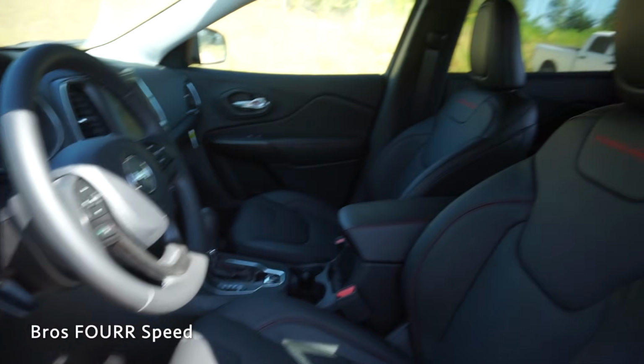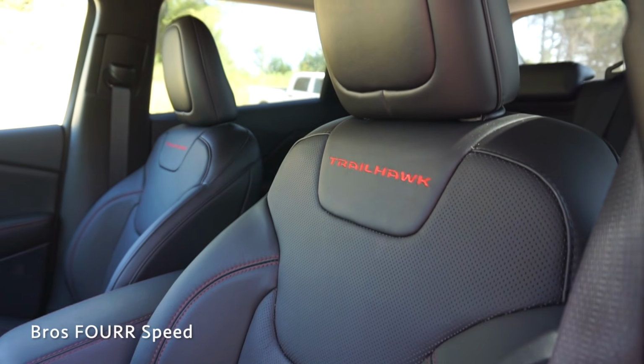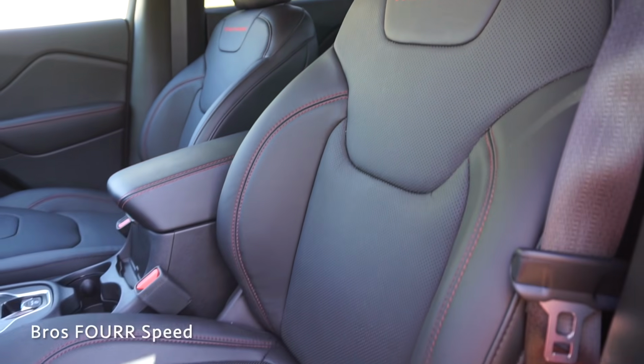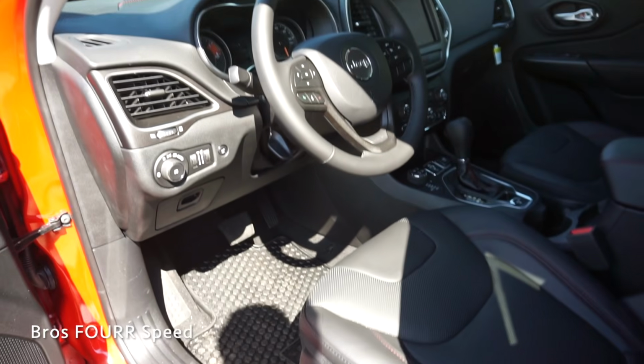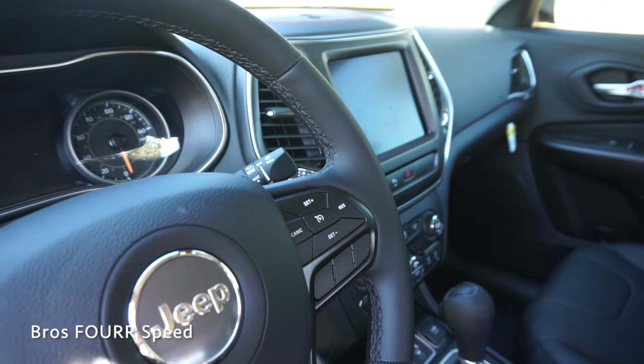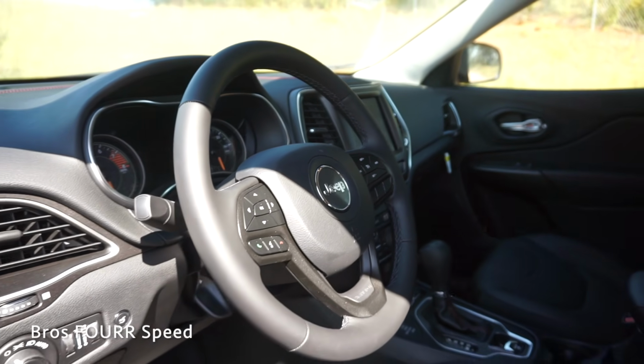As we make our way to the inside, you'll see Trailhawk on the backside of the leather seats. They have really nice bolstering and red stitching running down the sides. They have an 8-way power adjustability with 4-way power lumbar support as well. Once inside, we're greeted with a fully wrapped black leather steering wheel with black stitching running along the inside.